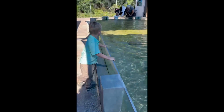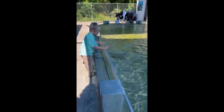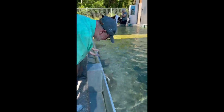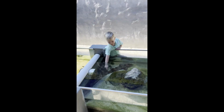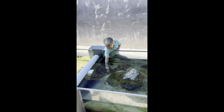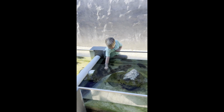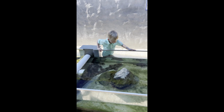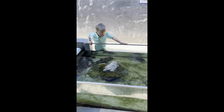Oh, it's all fish. I bet you're used to getting fed, aren't you? Yes, you're used to getting fed. Donut shark. Is it the donut shark? Yes. Is it so fun? Yes. Remember, we're not allowed to touch the fish, just the shark.